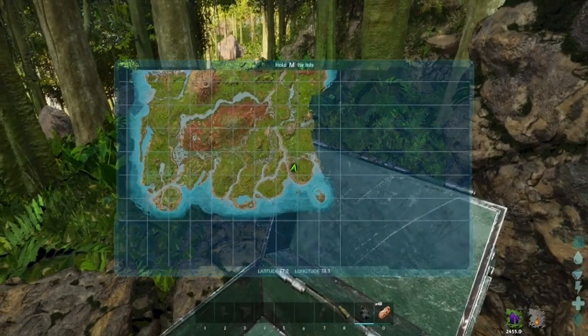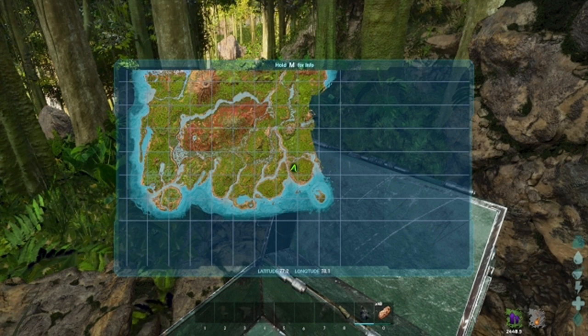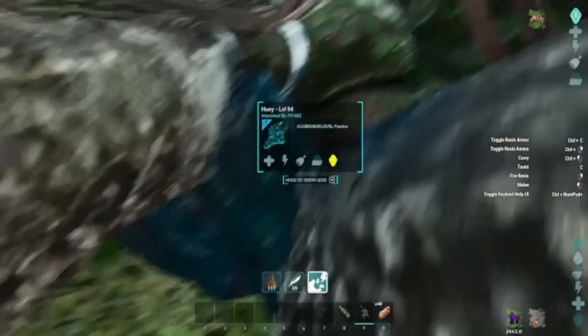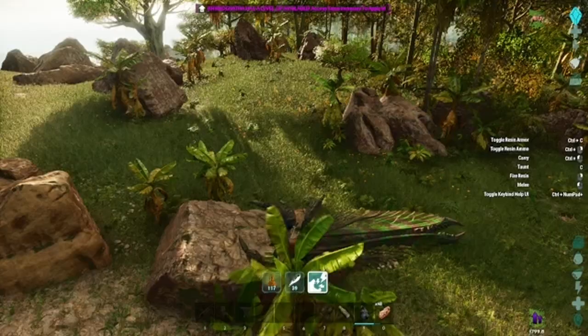All right, and you can find this at 77.2 latitude and 78.1 longitude. And we are off to the next one.